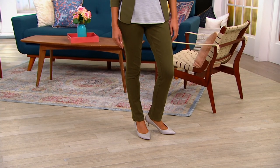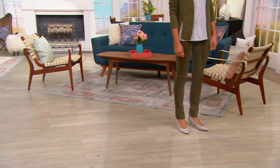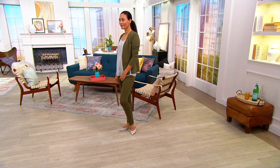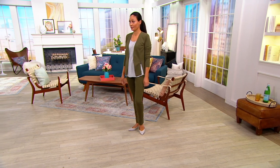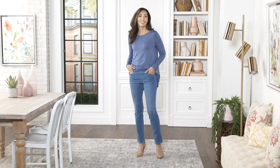I love this on Hendrika because you get a chance to see the amount of fabric or opening that's at the bottom. That makes it really, truly excellent to wear with the boots. Tuck in, leave out, it doesn't matter. Hendrika is 5'9". Are you wearing the regular or the tall? Regular. You're wearing the regular length, which is a 31-inch inseam. 31-inch inseam on Hendrika.